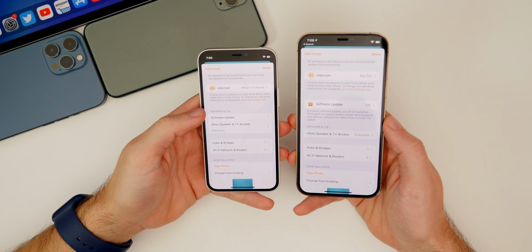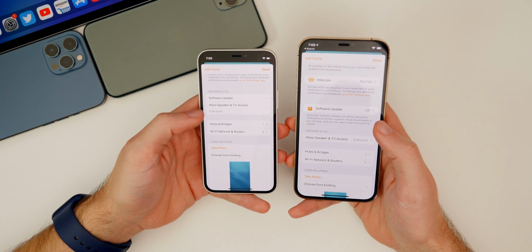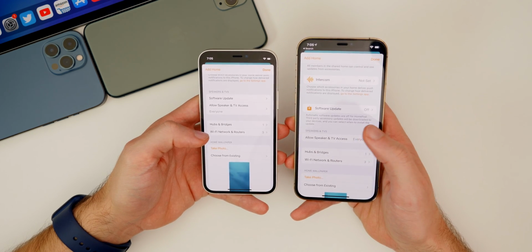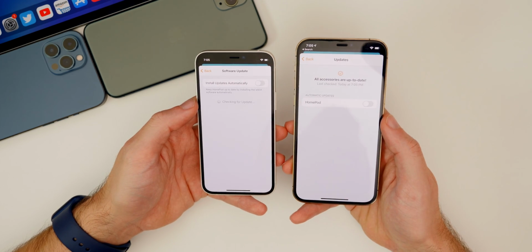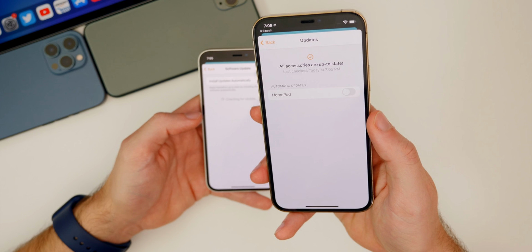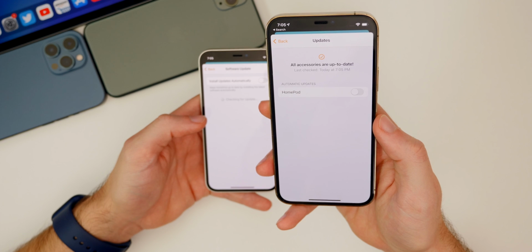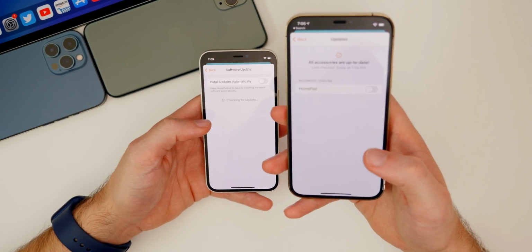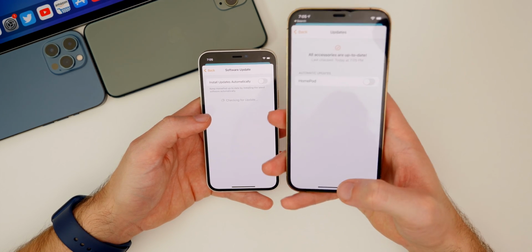And just for a comparison, I have iOS 14.2 over here on the left, and you can see the section is completely different now in 14.3. It's sectioned off. You also get some text underneath it that talks about software updates. And when you go into the actual software update section, you can see that is new as well. And I really like the check mark up top as well, saying that all accessories are up to date. And then it shows the date that it was last checked. I think that it's extremely helpful because in the past, it's always been kind of hard to find where to update the HomePod, and it's just always been kind of a hassle.